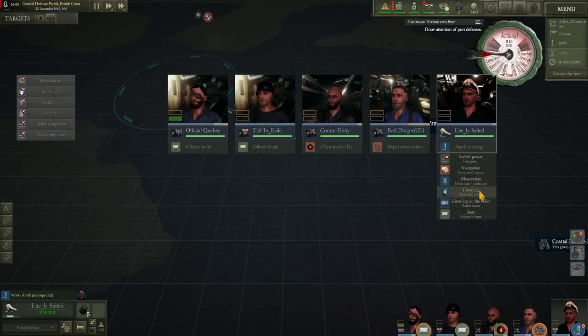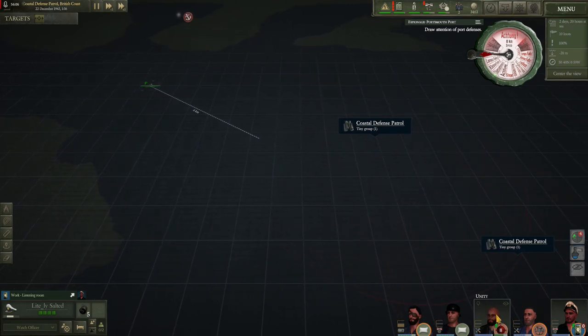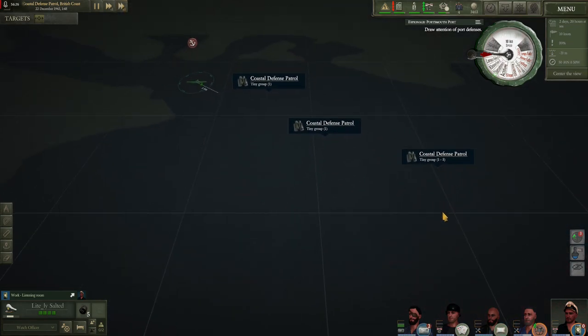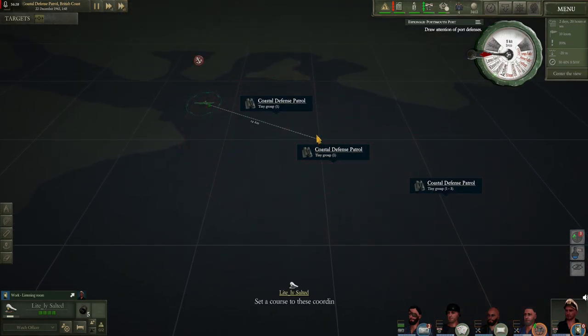Mr. Quebec, a quick nap. Captain, on to the big ears. Mr. Unity, yep, might as well start prepping them torps. My thought is we get ourselves out here into open waters and just start firing torpedoes at things. See if we can really make them mad.